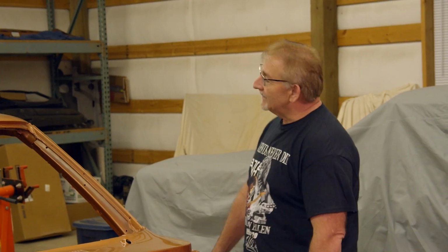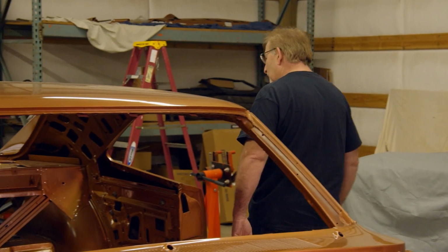You wanna put doors, hood, deck lid, fenders on this car? Yeah. You wanna scratch them? No? Why would I do that? Man, takes all the fun away. How you doing? All right, let's put some panels on.